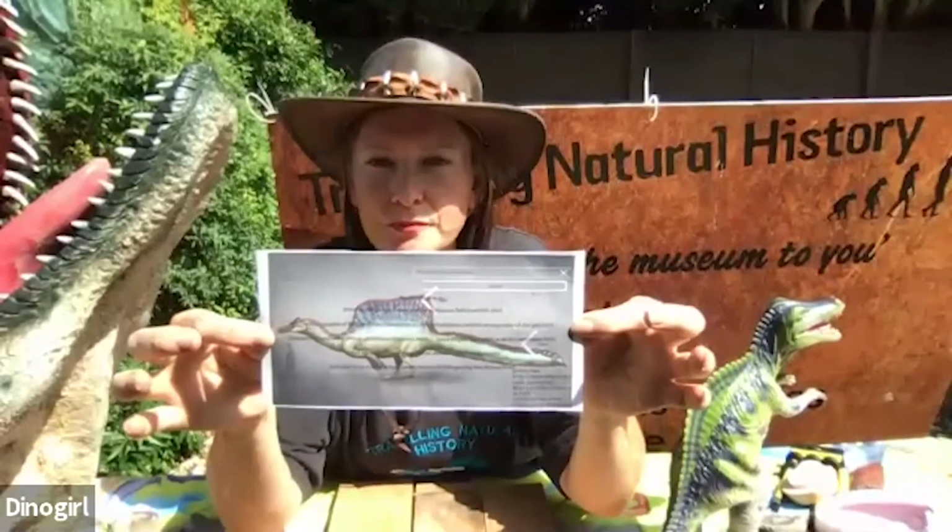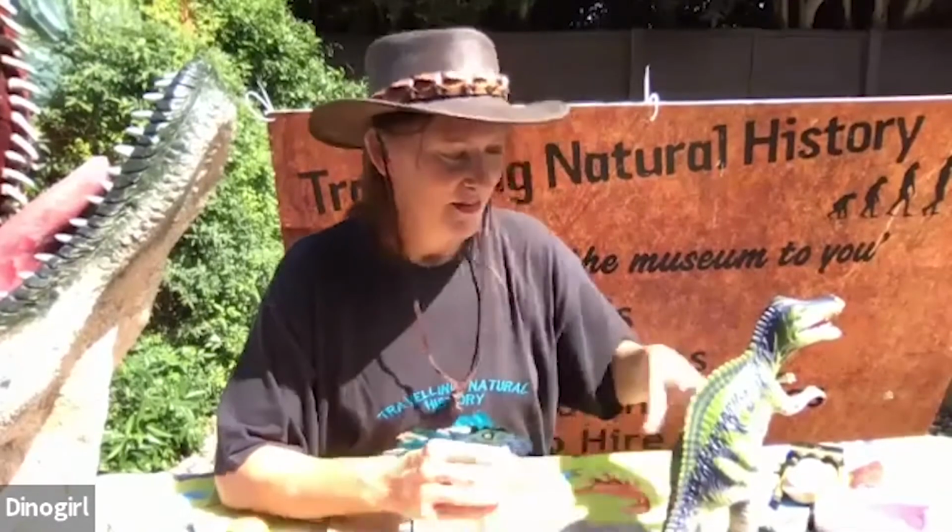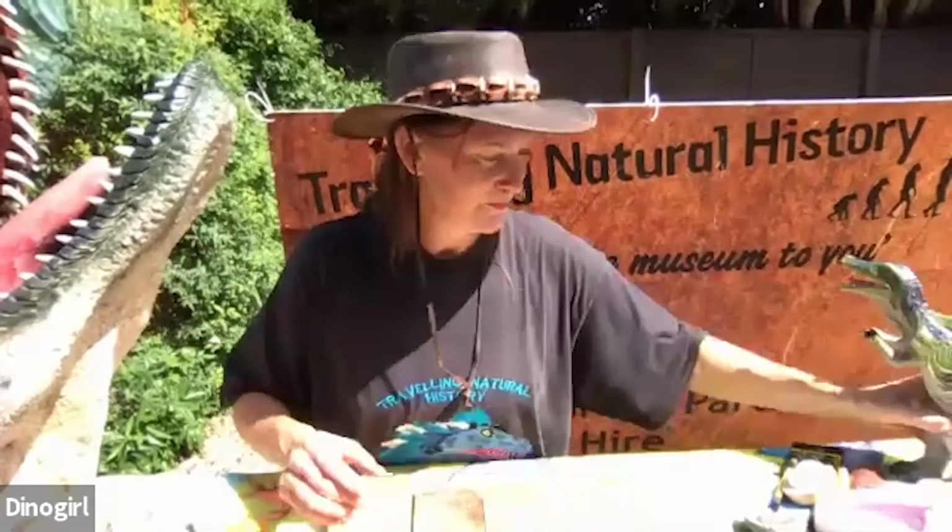Okay. So fossils are not just fun, although we love to find them over at Travelling Natural History, and if you're a fossil hunter you love to find a fossil, but actually they're so important. They teach us and are in fact the only clues to natural history and the animals that lived all those millions of years ago. So, not to be knocked.